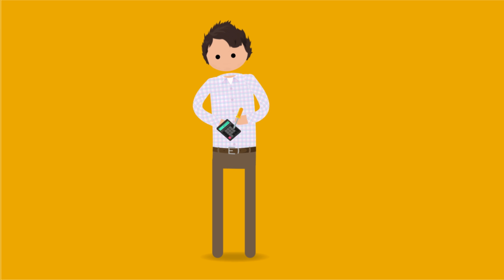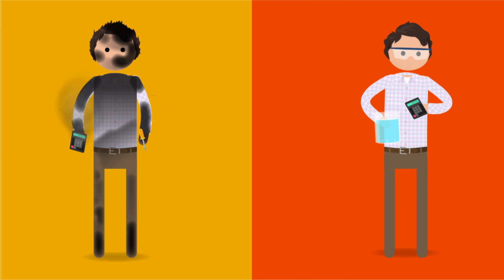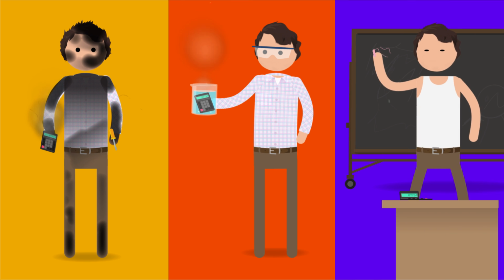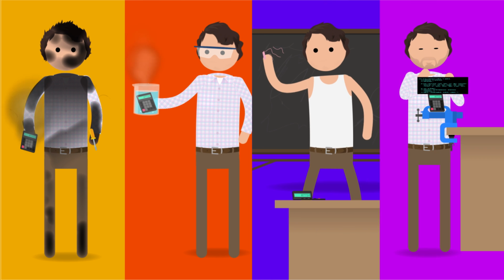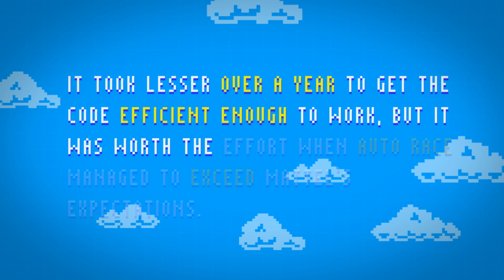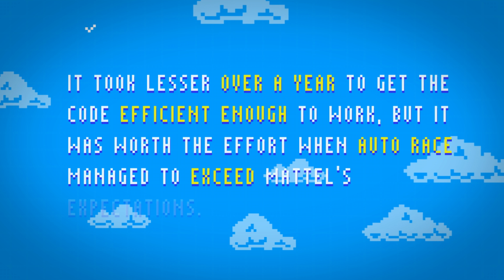And it took a lot of trial and error, but Lesser was able to redesign the calculator chip, write the code, and work within the memory constraints, 511 bytes. So not a whole lot of space to turn a calculator into a complete interactive gaming device. It took Lesser over a year to get the code efficient enough to work, but it was worth the effort when Auto Race managed to exceed Mattel's expectations.